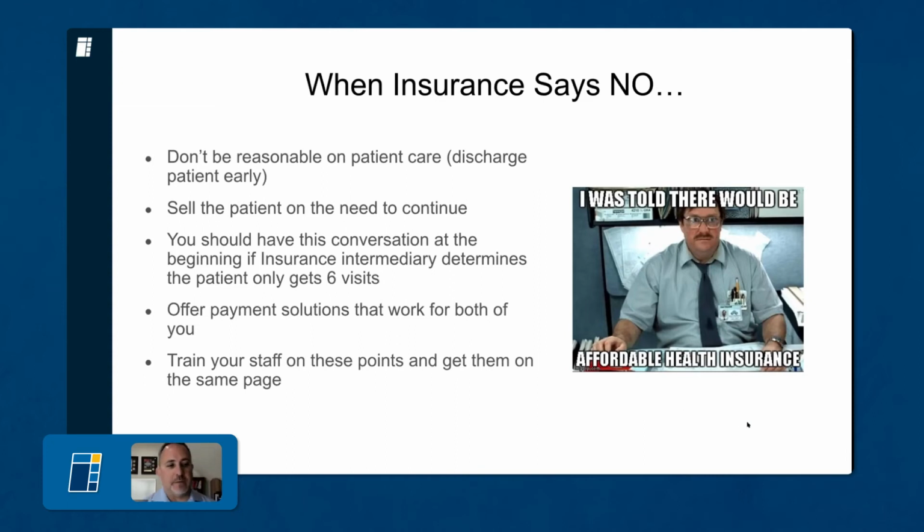Here again, you've got to be able to offer payment solutions that work for both you and the patient. So I would encourage you to look at what you have existing, the things that you can add to make that better for everybody. And then obviously training your staff on these points and getting them on the same page. That's really important.